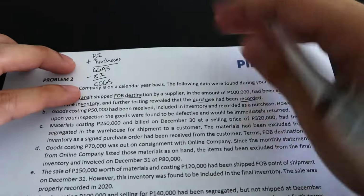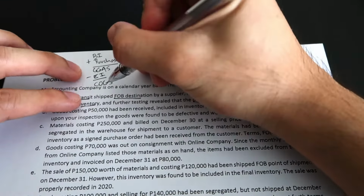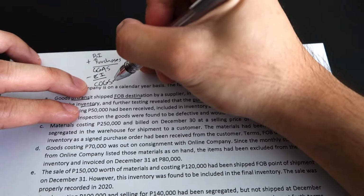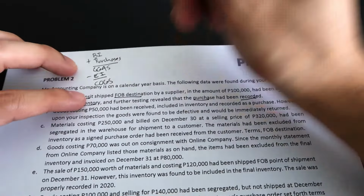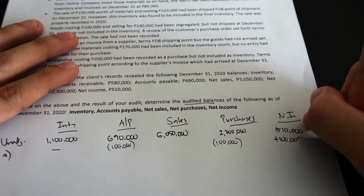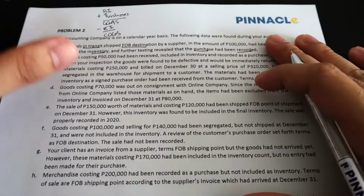Right? Okay, so if overstated yung purchases mo, it means overstated yung cost of goods sold. Therefore, your net income is understated. Tama? So, to correct this, kailangan mag-add back tayo ng 100,000 to your net income. Does that make sense? Okay, so ito yung naging guide natin.